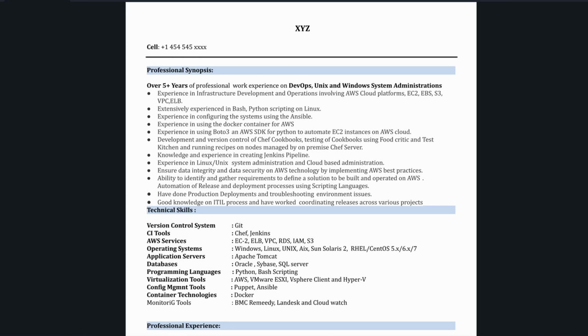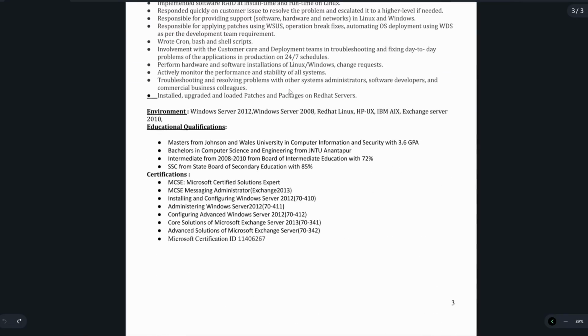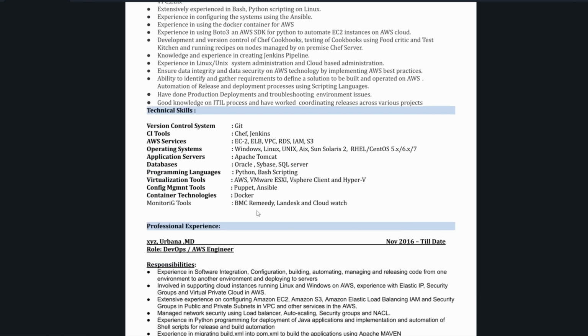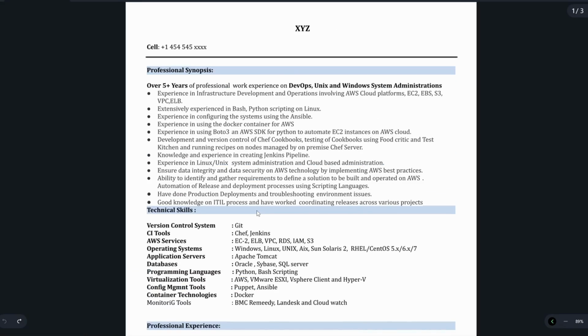One of the biggest mistakes that you would find in this resume is that it is a 3-page resume. We all used to joke around saying that Manmohan Singh's resume used to be around 10 pages or whatever. But when you are creating a technical IT resume, you should not cross more than 2 pages. 2 pages is the max, 1 is ideal. First of all, the interviewer will not get time to go over everything that is put here. And I'll show you the mistakes that this person has made.